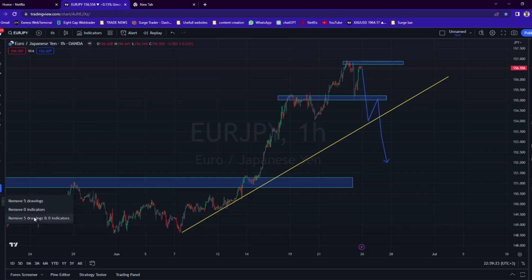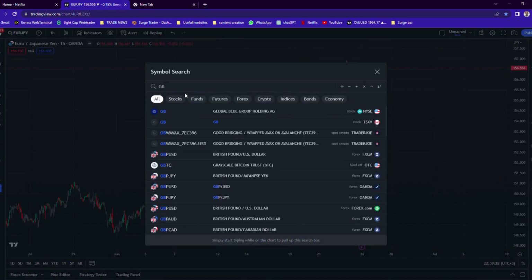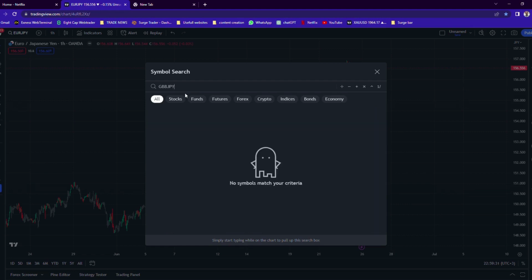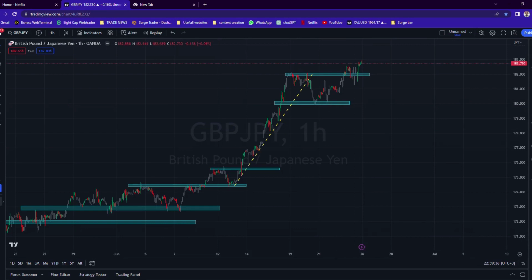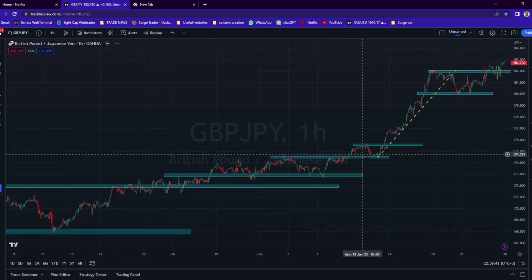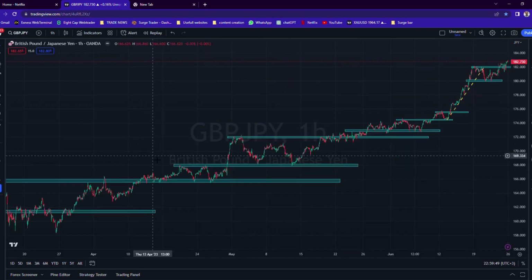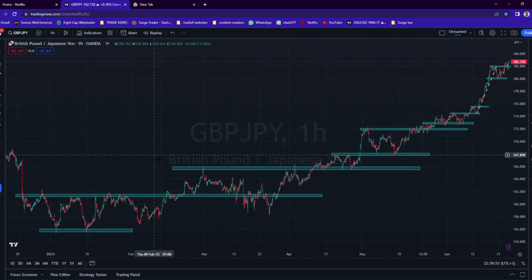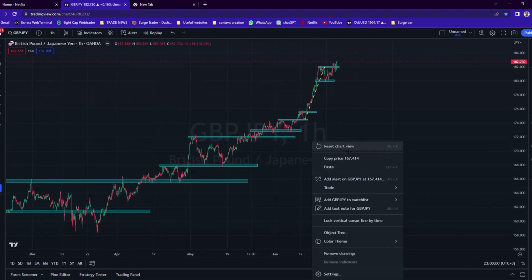So let's check on GBP JPY. Same thing as Euro JPY. If you look properly, GBP JPY has been on an upward trend since the beginning of the month. It goes way back to February, March, April. It has been bullish all the way till now.